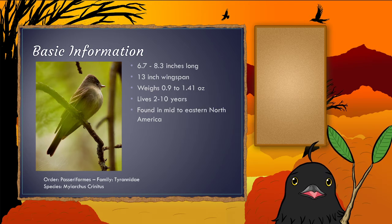Oddly enough, ornithologists really aren't entirely sure what their lifespan is. They have found one living up to 10 years old, but the lifespan is really hard to pin down because they're so numerous, and as is the case with many little birds, they've got a lot of natural predators. So it's very rare for one to die of old age. There's just a lot of dangerous stuff out there for a little bird. Dangerous world out there. Stay safe, little birds.